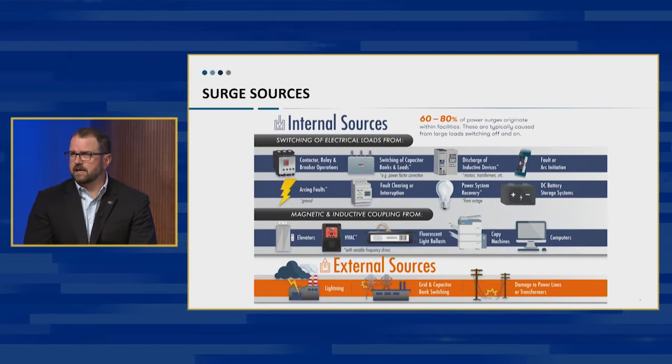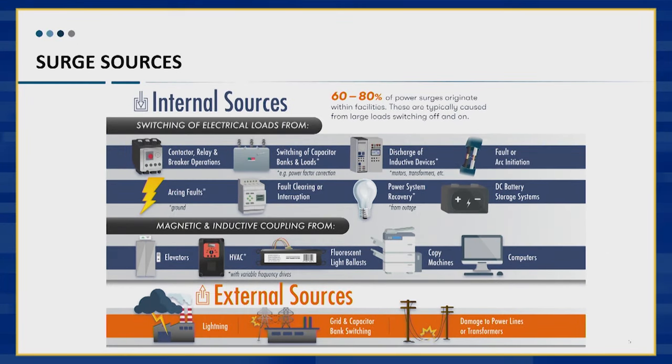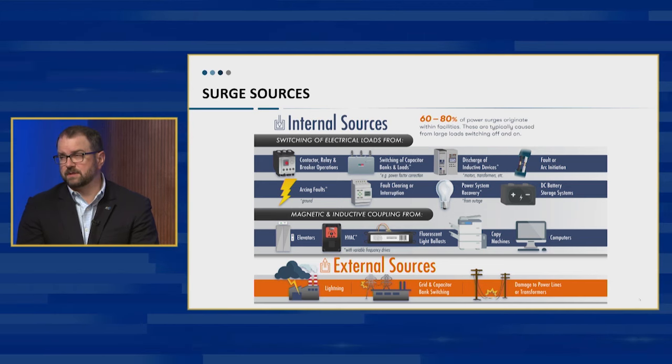On the screen, you'll see some of the surge sources that I think people just take for granted. We talked about lightning on the grid, but 60 to 80% of the time it's actually within the domicile, whether it's commercial, industrial, or at the home, where you have things like HVAC and lighting kicking on, you name it. All those things are going to cause surges, big or small. They all add up after a while, and I think a lot of people just don't realize it, and why would you? You might see lights dimming in your house, which might be a sign of a surge, but other times you're not going to pick it up at all. So it's just something for folks to think about.